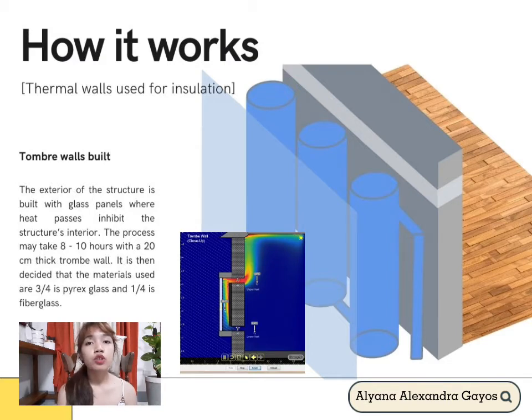The exterior of the structure is built with glass panels where heat passes into the structure's interior. The process may take 8 to 10 hours, and with a 20 centimeter thick Trombe wall, it is then decided that the materials used are 3/4 Pyrex glass and 1/4 fiberglass. And lastly, I'll be showing you a video which shows how thermal walls work, especially Trombe walls.